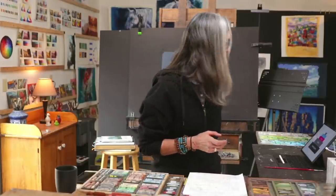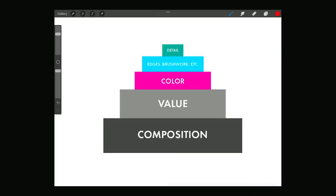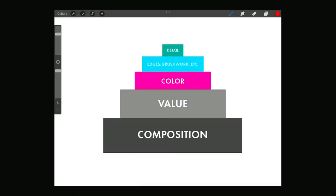So let's take a look at a couple things on the iPad. And first off is this first slide here. And are we there, Bryce? All right, great. Composition, value, color, edges, brushwork, etc., detail.